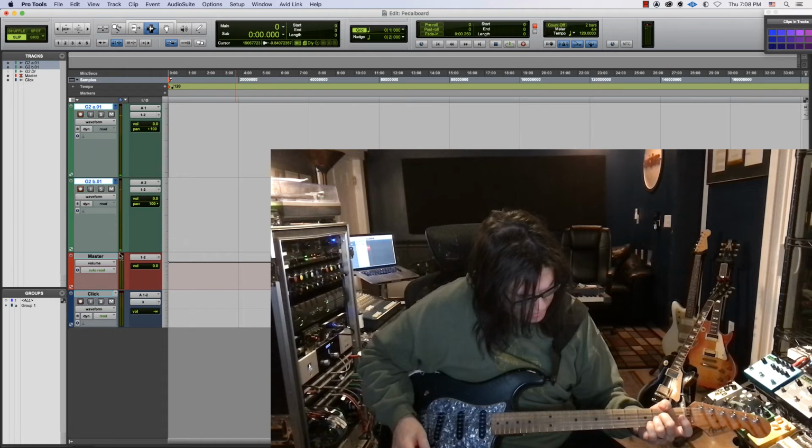So there is the history of this beautiful Strat. I'm going to start using it again. And now the action is gorgeous.